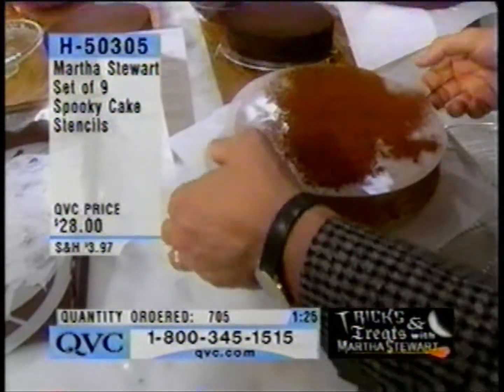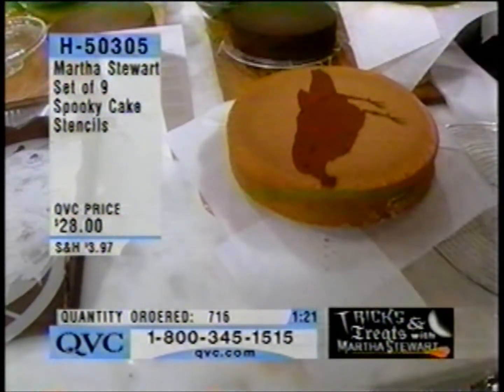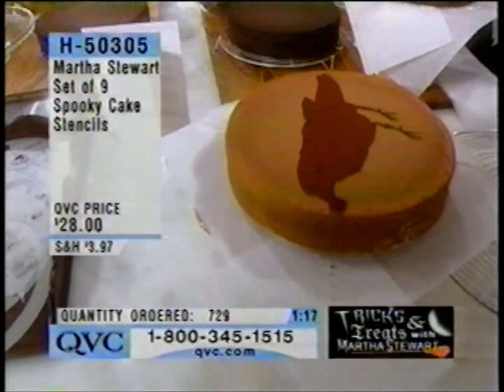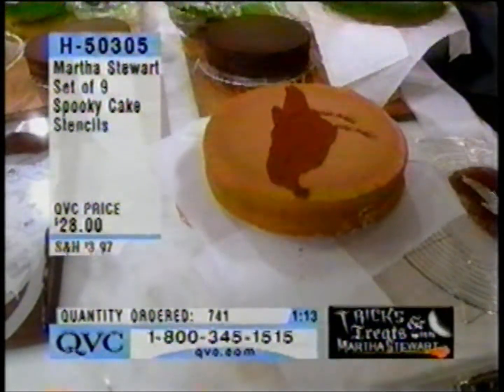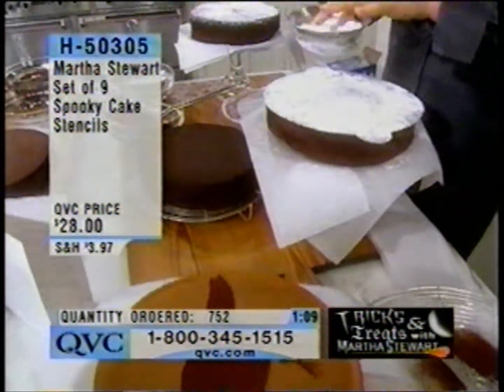She'll have such a good time. You can do cupcakes. You can do big cakes. You can do the cakes with, oh, now look how fabulous. Oh, yeah, that's really pretty. There he is.